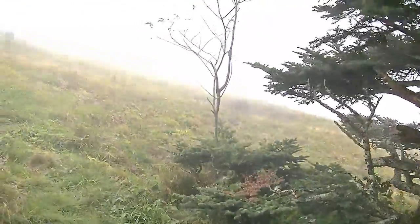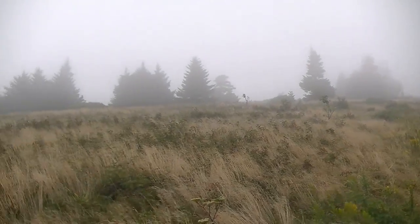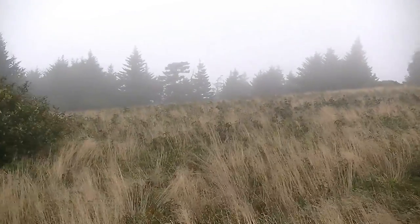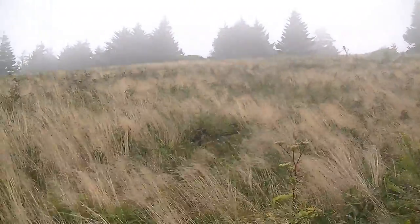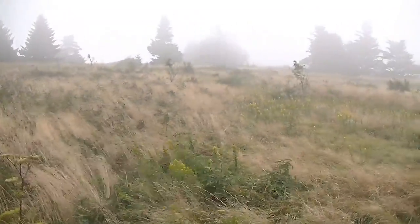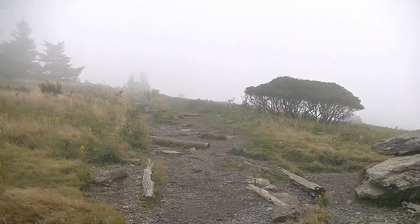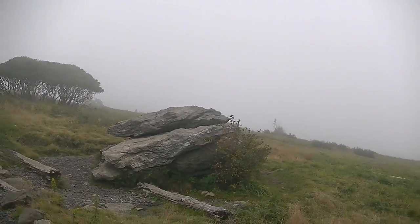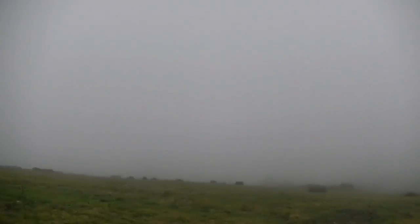All right, guys, we're almost at the top. I wanted to show you this huge boulder here. Check this out. Massive boulder. Check this out, guys. Look at this grassland. Wonder if there's any elk around here. The elk would love this type of area, all this grass. I know there's elk in the Smokies, but I don't know if they're over here. But they would love this area. Look at this wind. It's just crazy. Just literally in the clouds, guys. Wow.